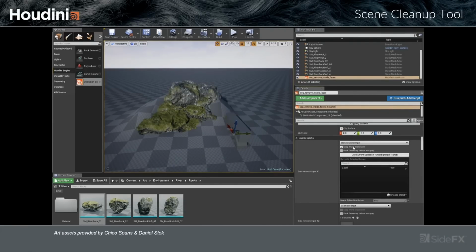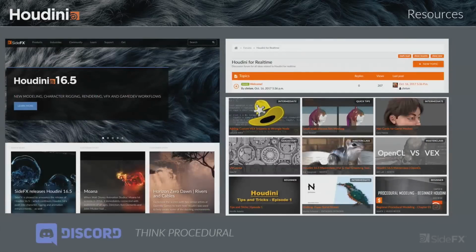So that was it for my tools. So let's go to the next slide. I'd also like to leave you with a couple of cool resources. To start off with, check out our webpage at SideFX.com, where you can read all about our new Houdini release, and of course what our customers have been up to recently. We also have a new forum on our website, specifically made for real-time users, so please check it out as well. And we also have lots of cool tutorials on our website made by both us, from SideFX, and also the awesome community. And of course, there's also a Discord server hosted by the community called Think Procedural, where everyone is able to share knowledge and help each other out. So if you're using Houdini for your projects, be sure to let us know, and we'll be happy to promote it. So thank you.